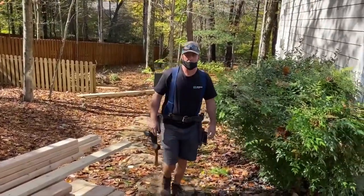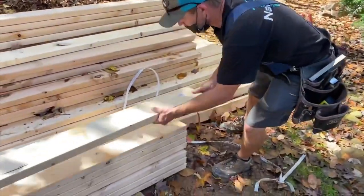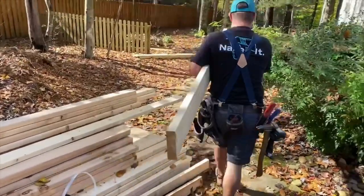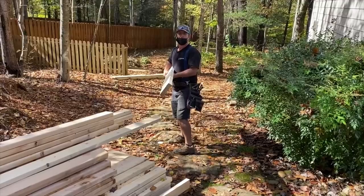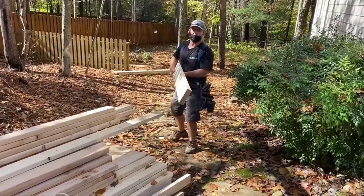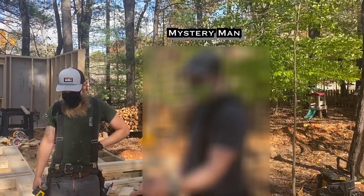Hey, Jay. Yeah, hey, we need some more lumber down there. All right, I got it. 2x6? Yep. Okay. No, hey, Jason, we need some more, meaning like a lot more. Oh, I should carry more than one? Yeah. Okay, I'm sorry.